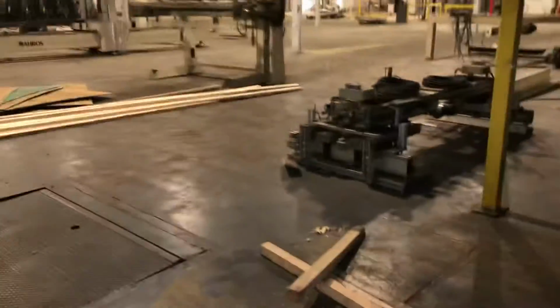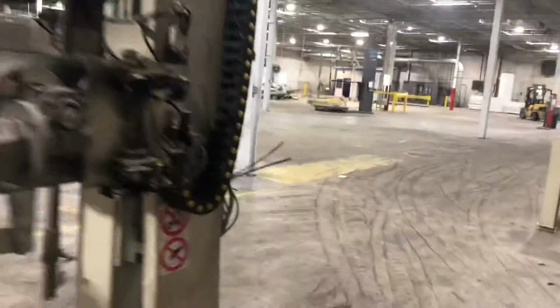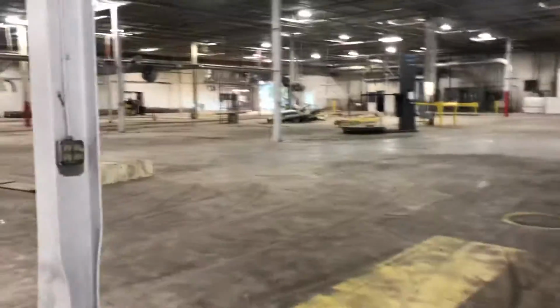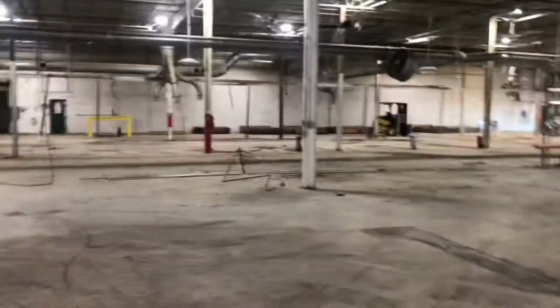Show you the scale of this plant. Here's that gate that we're going to lift up. Form boards, form material there. All this machinery is going out. It's an enormous building. Everything cleaned out. See what the new owner is going to be doing. Be another wood processing plant.